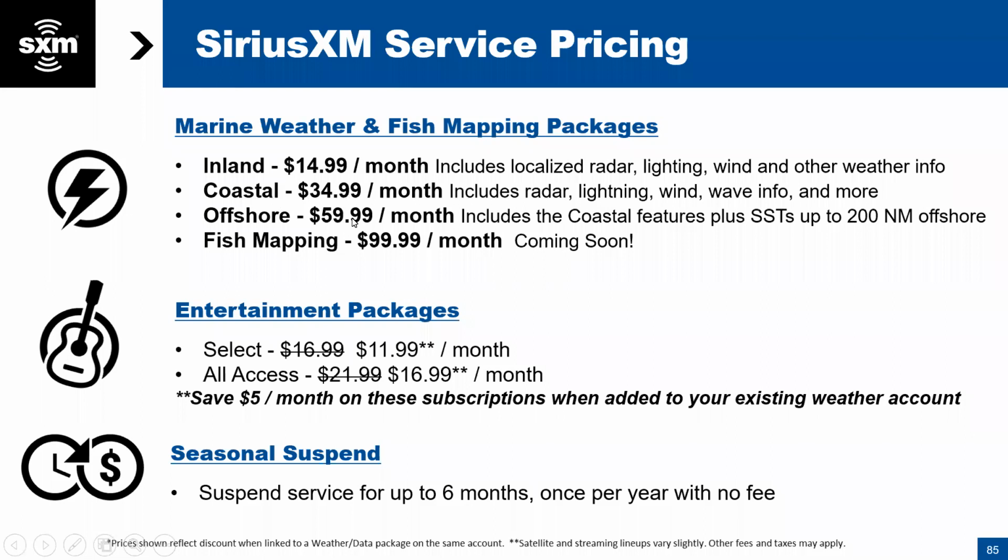And if you're an offshore fisherman, you're going to want the offshore package. Or if you're running down the coast, say you're running Maine in the summertime and Florida in the winter, you're probably going to want the offshore package. And the fish mapping package, which includes everything that's in the other 3 packages, plus the fishing information at $100 a month.